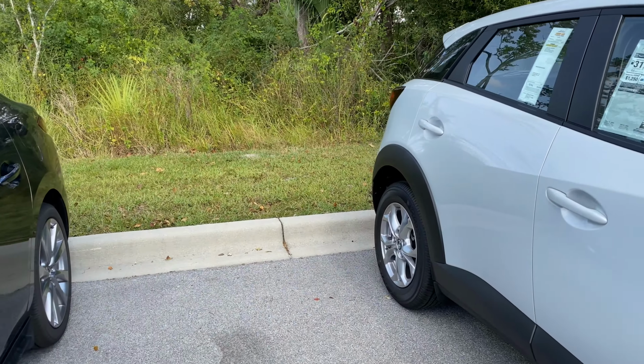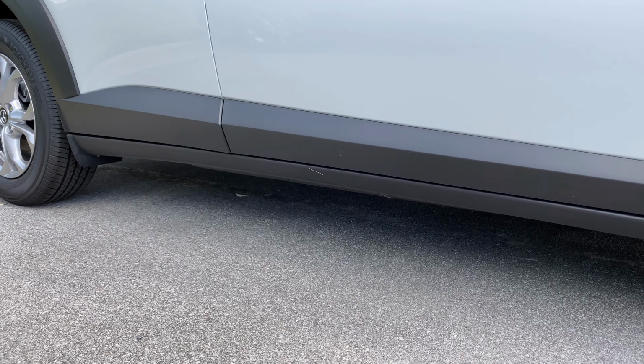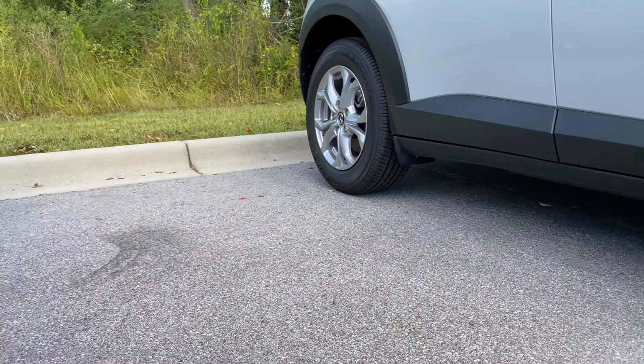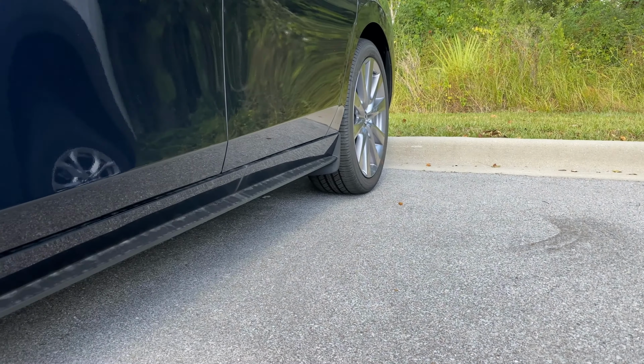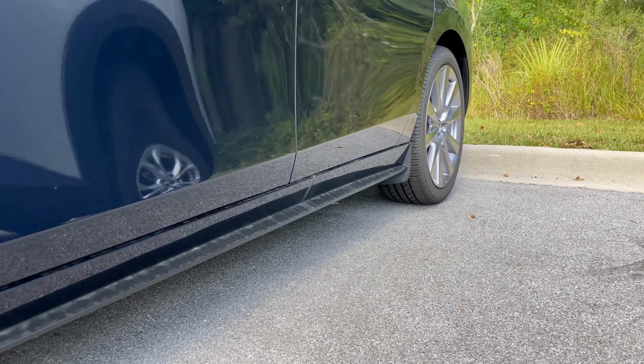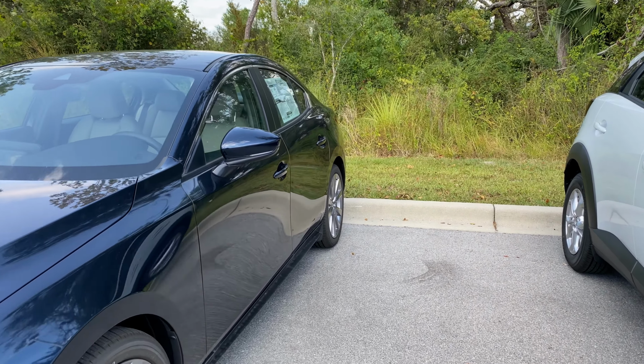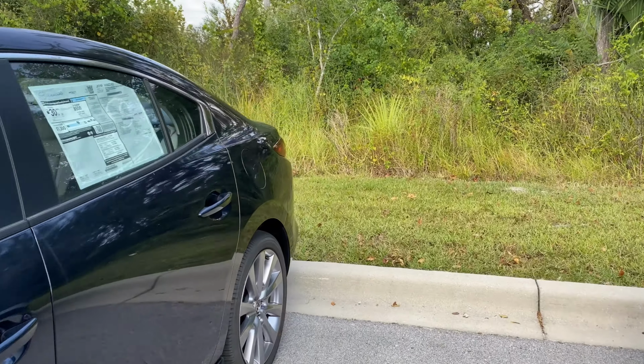Now, height-wise, though, between the two vehicles, you'll see that the CX-3 is lifted up. It is a CX model, so you're going to have those SUV features to it that are not in the sedans. So you will be sitting a little higher in your CX-3 versus the Mazda 3. We'll go take a look at the back sides of the vehicles here.